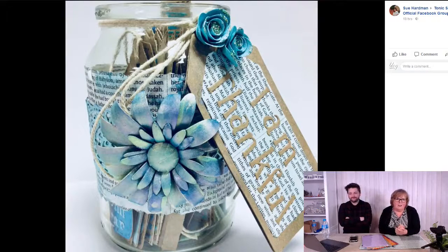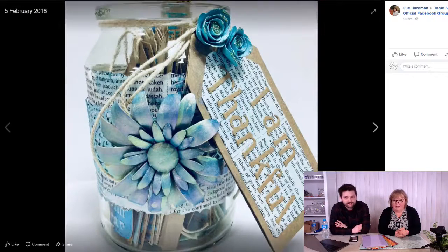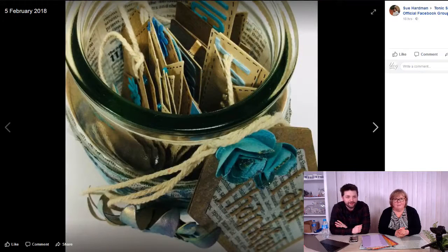Love the way you've coloured those flowers. That's gorgeous. And again, I love the idea of the I'm Thankful jar. That's brilliant. It's a lovely idea, isn't it? Because we do forget what we are thankful for. Definitely, and put them in there. You can have a little look through them and cheer yourself up if you're not feeling too good.